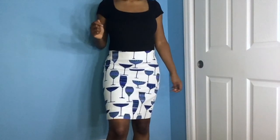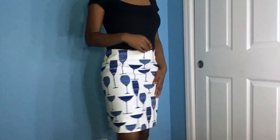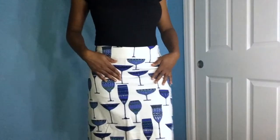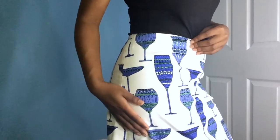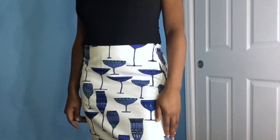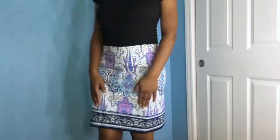Next up, we have a very beautiful skirt designed with cocktail glasses, or are these like martini glasses? I don't even know. They're just these beautifully designed cups. Now I'm giving y'all a close-up of the design on the glasses, so y'all can see they're just really cute. And so the first two skirts I showed were plain, but these two have designs, and I feel like the designs really make your outfit pop.